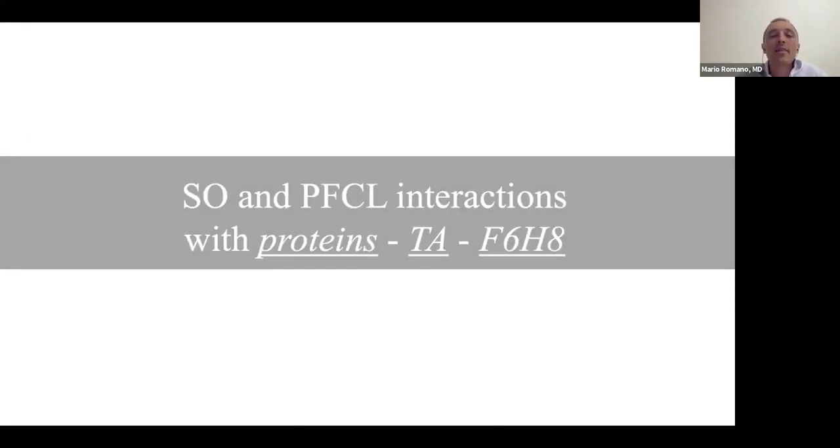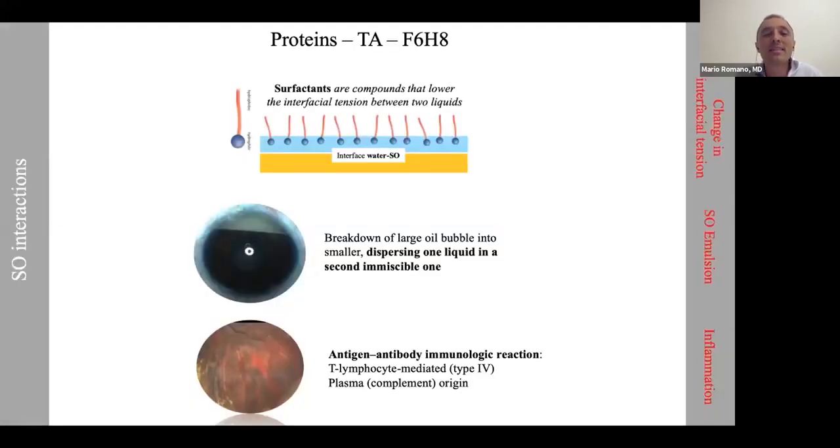And the last thing is about the interaction. We need to keep in mind that surfactants are compounds that lower the interfacial tension between two liquids. And one surfactant is the low molecular weight component. And when we change the interfacial tension, we can get silicone oil emulsion and we can get inflammation. So we need to look for the surfactants. The picture that I showed you at the beginning, like creaming, was not just related to silicone oil, but was related to the surfactants that are in the silicone oil.